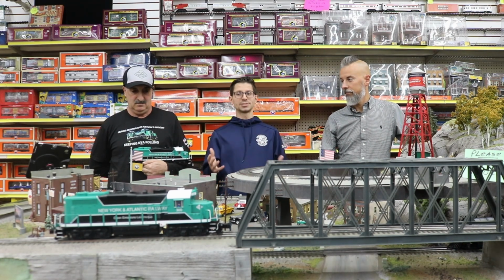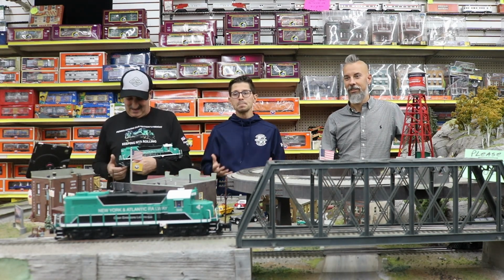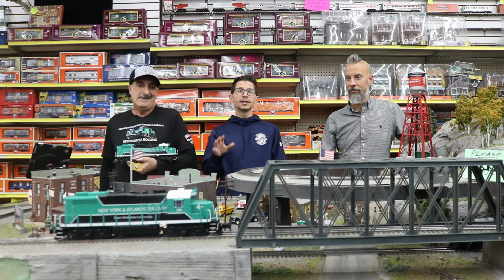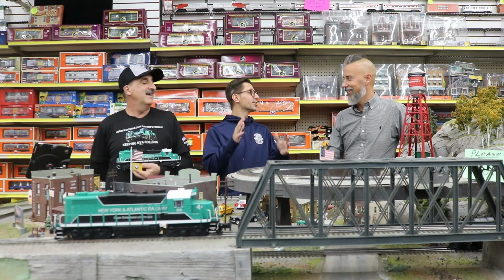It was just excellent. Even though this model isn't exactly prototypical, we kind of wanted to offer something for everybody out there to show what a great paint scheme, what a great railroad New York and Atlantic Railway really is. Now, James, do you want to say a couple of words about New York Atlantic Railway?